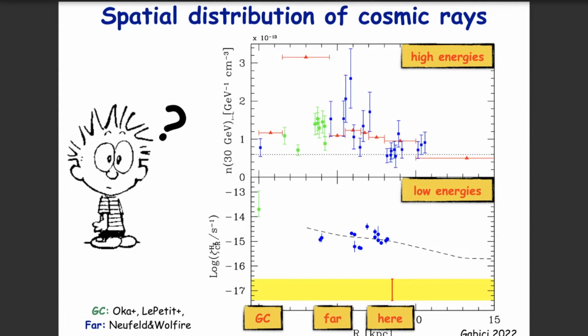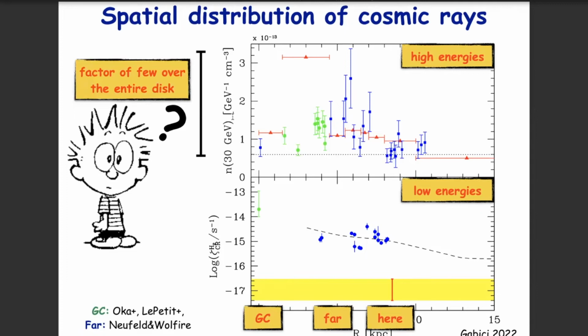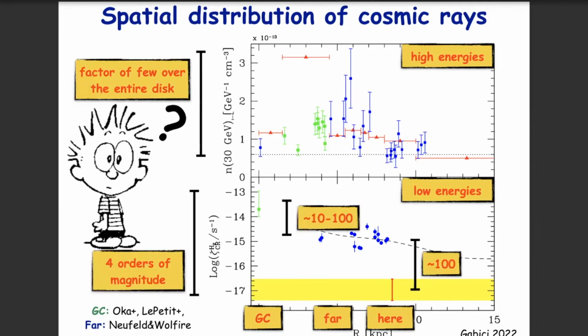And then this green point is the ionization rate in the galactic center. This is linear scale, this is log scale. So it means that here you have variation of orders of magnitude that you need to explain, while here you have only a factor of 2. What is very surprising is that if you look at the galactic center in the gamma rays, you don't see anything special. You see what would be consistent with the background cosmic rays that you observe locally. And if you look at the galactic center in ionization rate, you have 4 orders of magnitude more than what you would expect. And this is a problem, of course.